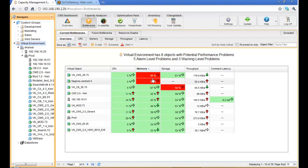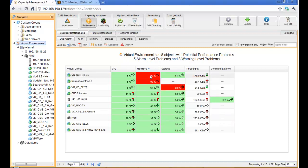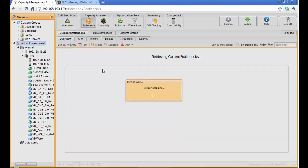I'll just click on one of them. All that you have to do to get more information is to double click, and this will get us into a drill down report that not only shows you the root cause of the problem, but importantly, gives you an actionable, concrete recommendation of what to do to fix it. You don't have to do any trial and error. You don't have to be guessing. All you have to do is get in here and just follow the recommendation, and you're able to fix that bottleneck right away. Now, seeing the entire environment might be a little bit overwhelming.